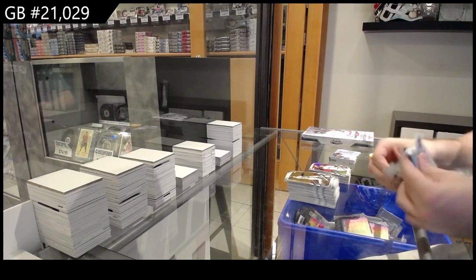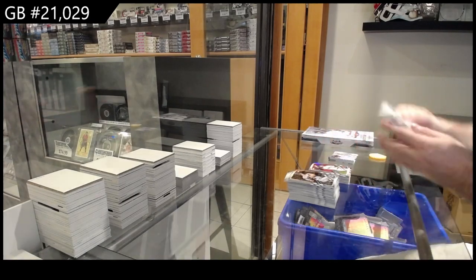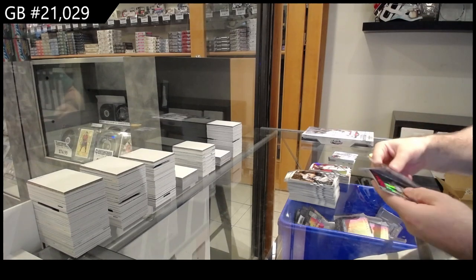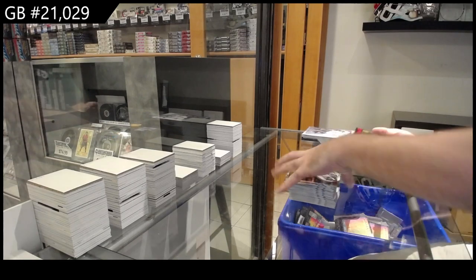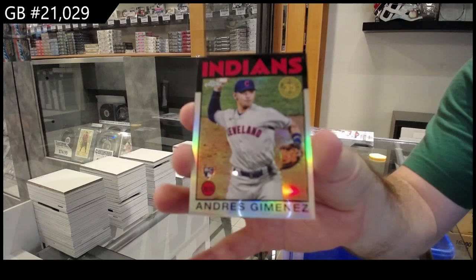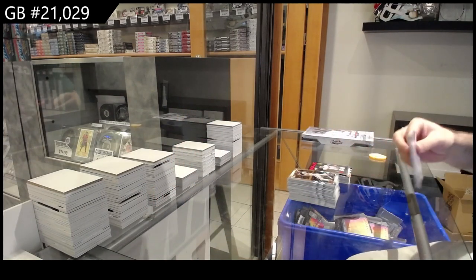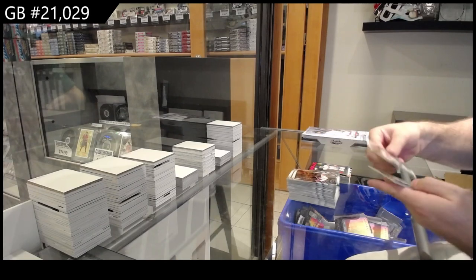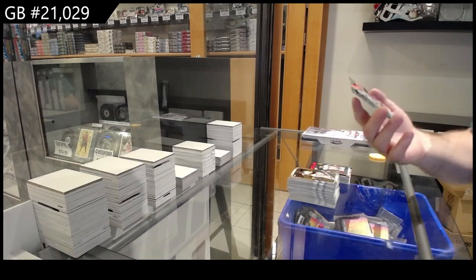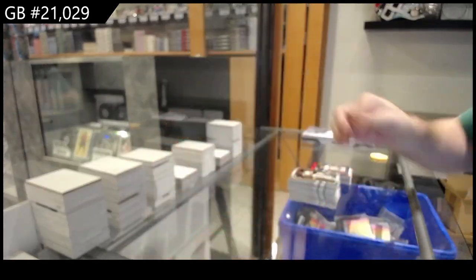This one feels like it's missing a card. It balanced out. Yep, there we go. Makes sense now. We've got a 35th anniversary of Jimenez for Cleveland. Jimenez. And we've got a future stars of Cease for the White Sox. Cease for the White Sox.